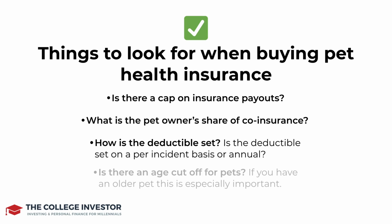Then, is there an age cutoff for pets? Typically, you'll want to really consider this if you have a senior dog or cat and you're trying to get health insurance coverage for them.